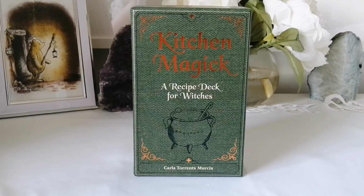Today I'll be unboxing and flipping through the Kitchen Magic, a recipe deck for witches. This is by Carla Torrents Murcia, and published by David and Charles.